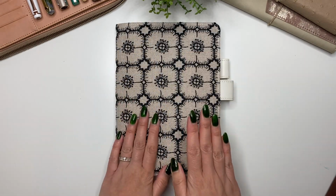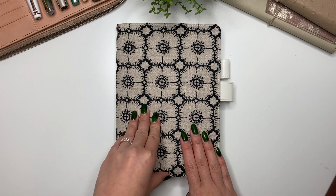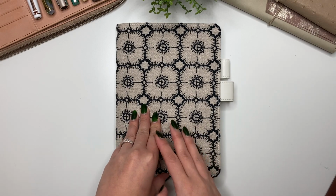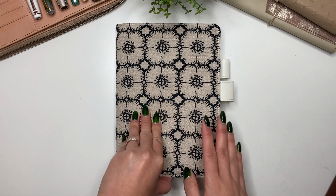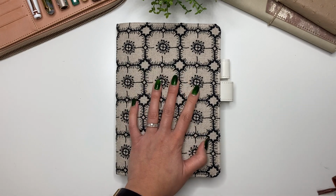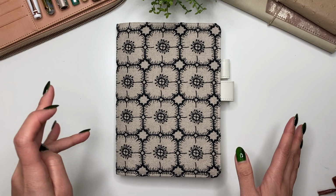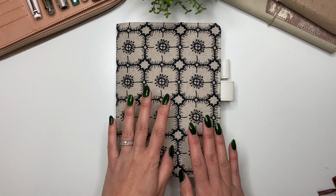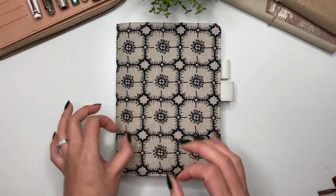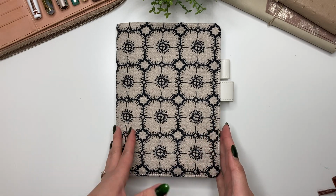So I journaled every single day of 2022. Yes, there were a couple of days where I actually had to go back and backfill, but there isn't a single day in my A6 or a single day in my Cousin that is without words, basically. So I just wanted to do a quick flip through of this, and while I'm flipping through, I'll intersperse some tips on how I've made this process work for me.